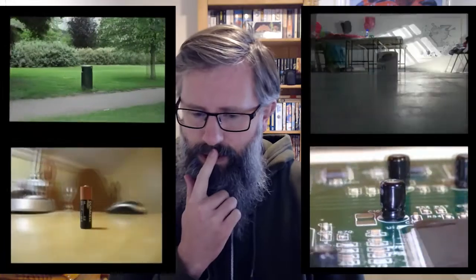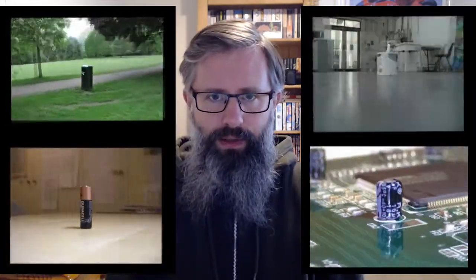I then did a dustbin in the park, a pot of paint in the studio, which I didn't go into that often because I didn't really need a studio to do my work, a Duracell battery, and finally a capacitor on a circuit board. Now, they're hopefully playing around me now.